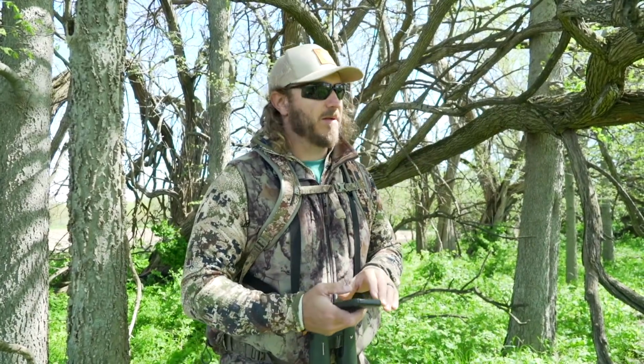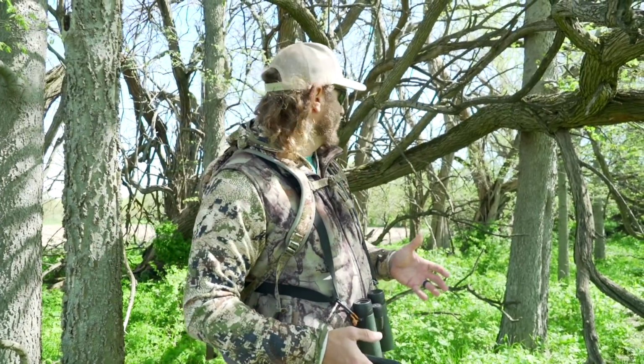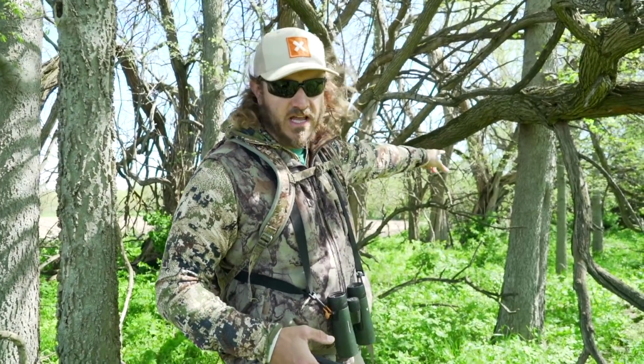So I'm gonna mark that on the map as well and just show that, man, you could even hunt this in the rut, but especially for data, it would be great to hang a camera right there in that tree and be able to see what deer are coming on and off of this property.